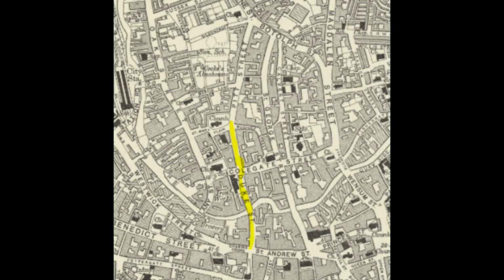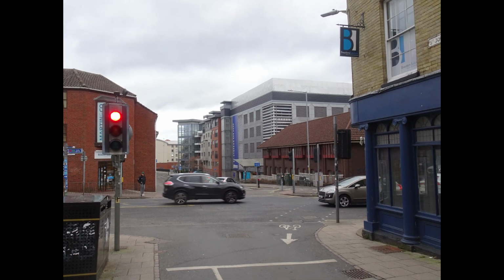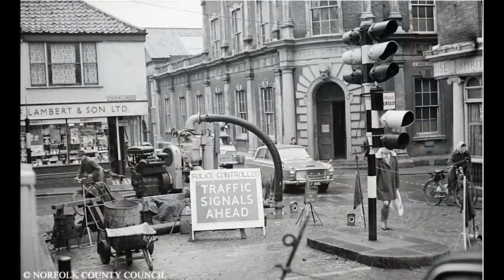Duke Street runs from St Andrew Street, originally as far as St Mary's Plain, but subsequently extended as far as the roundabout on the Inner Link Road, taking in part of Pitt Street in the process. This is the view from St John Maddermarket across to Duke Street as seen in 2024, and this is what that view had looked like 60 years earlier in 1964, with Duke Street much narrower, with Lambert's on the left and the library on the right.